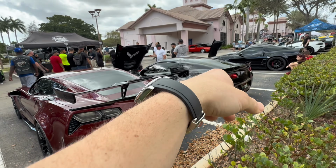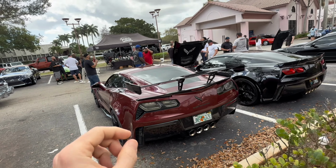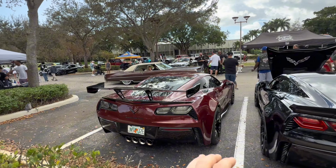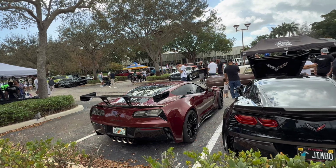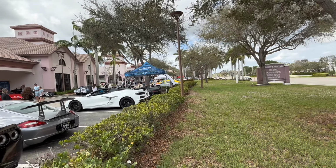We've got two C7s. That's a regular C7. This is a Z06. I actually used to have a C7 Z06 for a short amount of time. It had a lot of issues. Very fast car, but I did not keep it for long. I think if it didn't have issues, till this day I still would have had it. Very fun, supercharged, classic American V8.